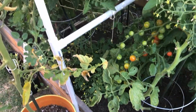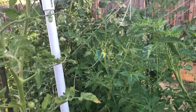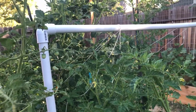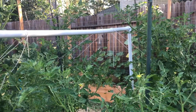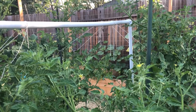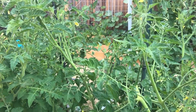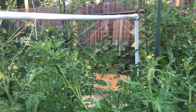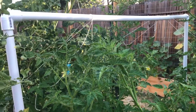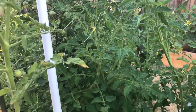We also set up this 3/4 inch PVC frame, as you can see here, holding up our tomato plants. They were on the verge of breaking and just leaning on all their neighbors and stuff. So had to straighten them out.